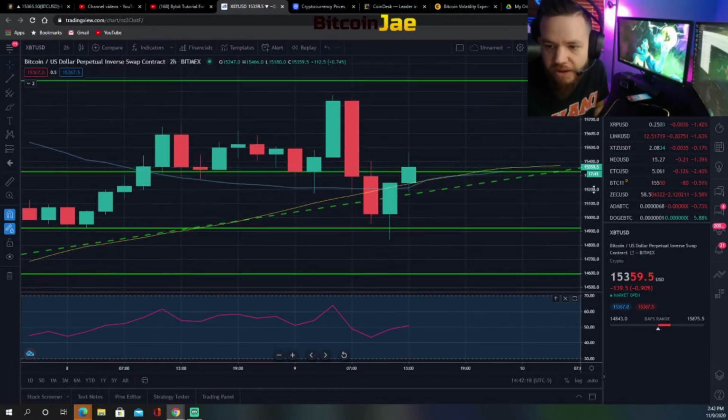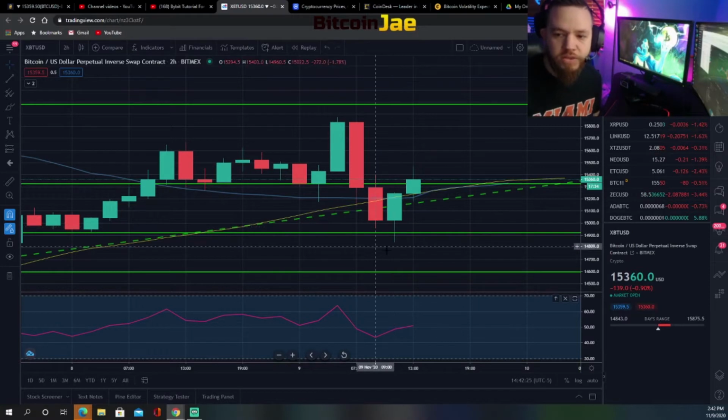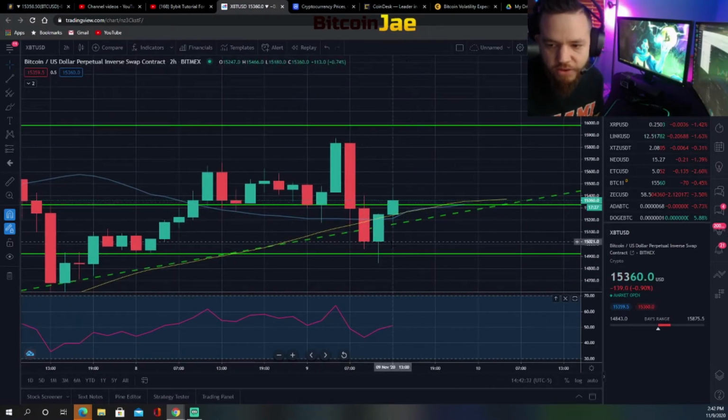So that's how we've been playing that, and that's how you want to play these levels. If it's dropping, you don't want to try to catch it. You want to let it go, and then when you see it bouncing back up with momentum, that's when you want to enter the trade. So that's what we've done there. That's how we've entered those trades, and that's how we recommend you guys play it the same way.